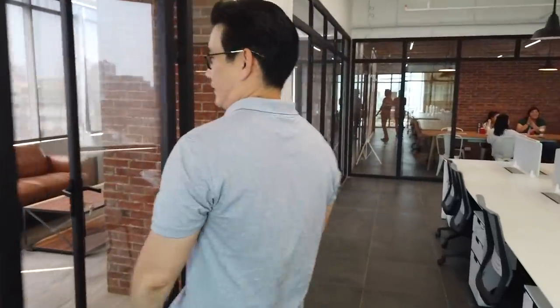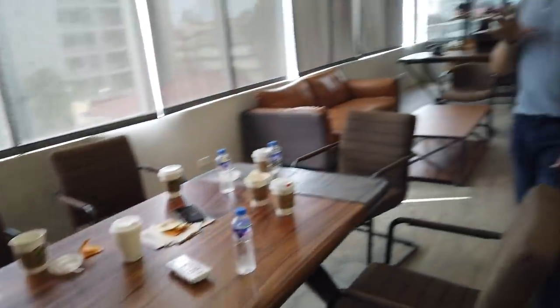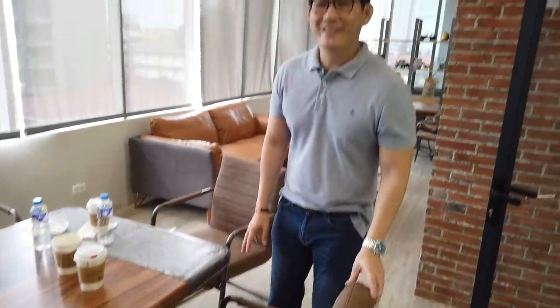And ito, ipakita ko sa iyo yung office ni Lester. It's a very nice office, very manly. Yeah, kaka-meeting lang namin. Kaya magulo. Medyo magulo na. Coffee kami. Ito yung gusto niya na look. May brick wall and then it's leather, leather, metal and wood.